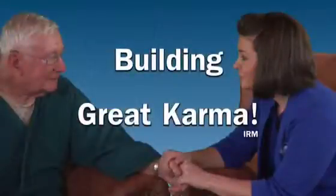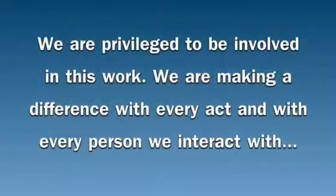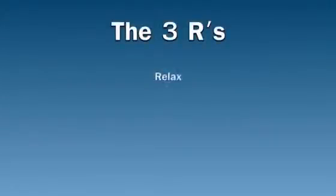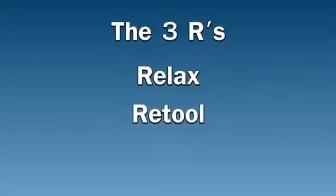Building great karma. Rejoice. Recognize the significance of your work. You have reduced suffering both physically and non-physically. Hospice work is significant and meaningful. It diminishes suffering in both the physical as well as the non-physical domains. We are privileged to be involved in this work. We are making a difference with every act and with every person we interact with. We're also helping ourselves in the process as we learn, teach, and care for others. The 3 R's: relax, retool, refuel.